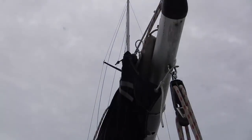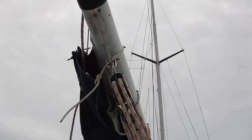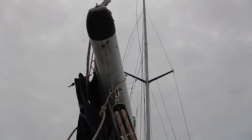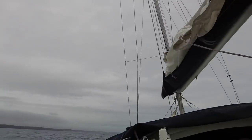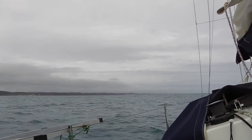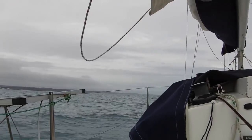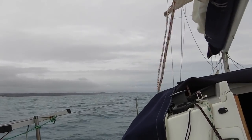Looking up, my lazy jacks are a bit too loose. It's going to be hard to get the sail through, but I'm not going back up there to tighten them up. There's the big triangle cliffs down there. So I think it's taken me about half an hour to get ready to pull the sails up.